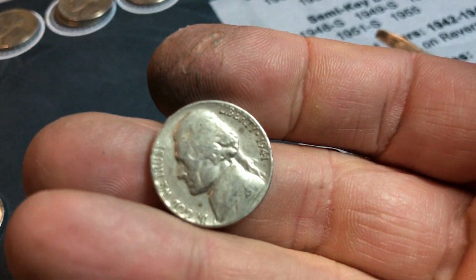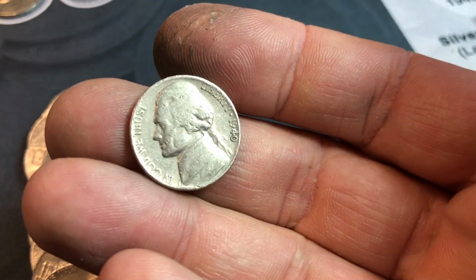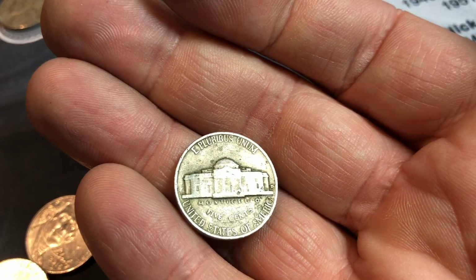Roll number 7 of box 2 of the hunt, and we've got our first find. It is a 1941 Philadelphia. Roll 10 of box 2 of the hunt. We've got another find. It is a 1940 Philadelphia. Roll number 11. Another 1940. This one, Denver.